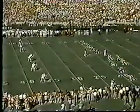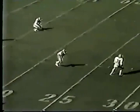Swift kick. Williams bobbling it. Has good blocking in front of him. Now he passes across the field. It's fumbled, picked up by Rulak. Rulak with good running room. He's to the 45, 40, and out of bounds. Time runs out.